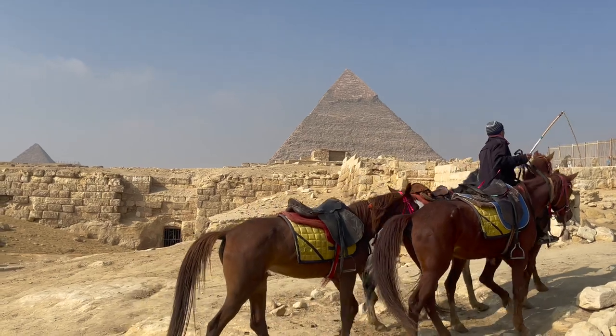Wow, that was an unexpected tour of something people usually don't get to see here in Egypt. That was the ancient Acropolis outside of the pyramids where the high priests and some of the family members of the kings used to be buried. Absolutely amazing. Some really cool stuff that you just don't get to see.